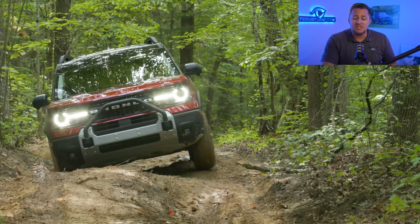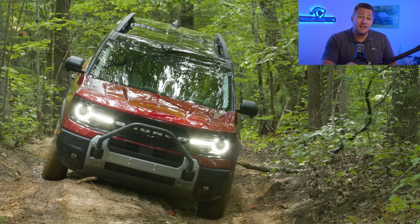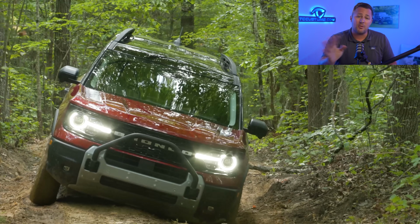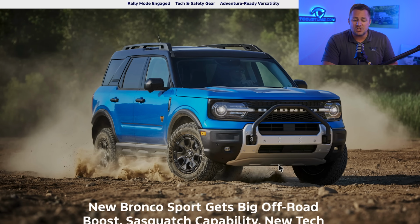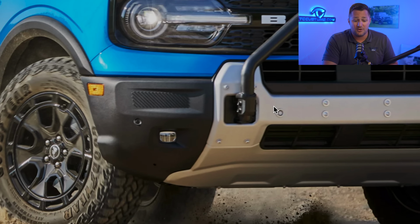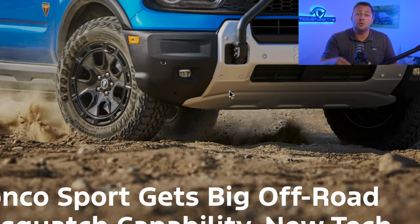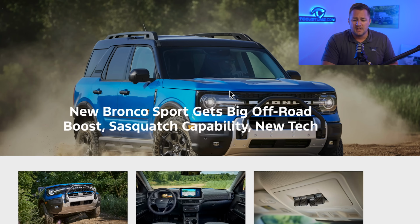But in addition to the Sasquatch package, you also get a standard updated front brush guard that you saw at the very beginning of this video. That is a part that is standard automatically with the Sasquatch package. In addition, you get this steel bash plate that we talked about earlier. And you'll also notice that you've got these Bronco bolts up here that allow for modularity. It's designed for bringing your own accessories to the table. Whether you want to mount lights up here or a dune flagpole, you can do that as well. So it's nice that you have that.